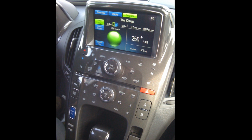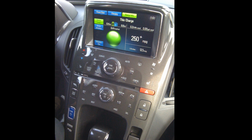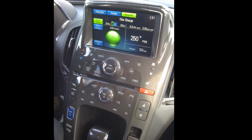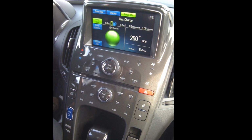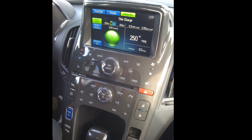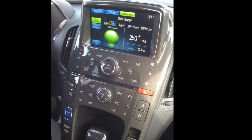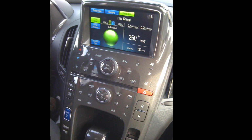There's a nice blue power button. All you have to do is touch that power button with your foot on the brake, and you will hear another tone. The tone is to let you know that the vehicle is running, per se. Otherwise, you're not going to hear the engine run because it's an electric car.